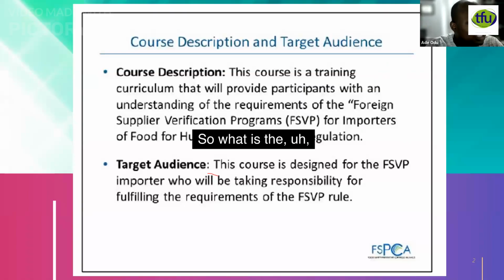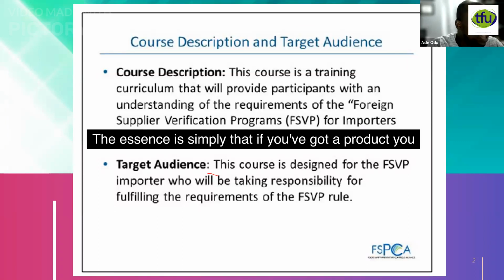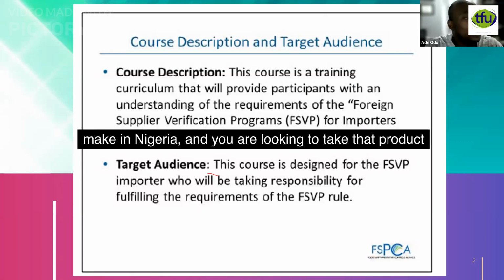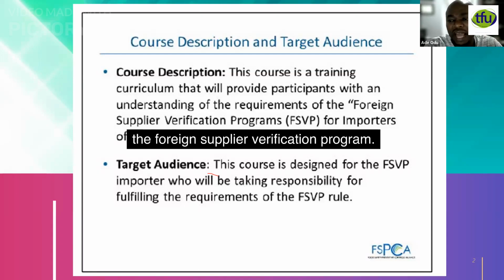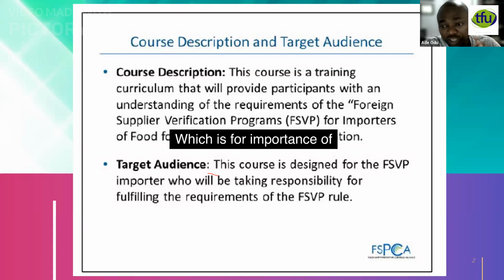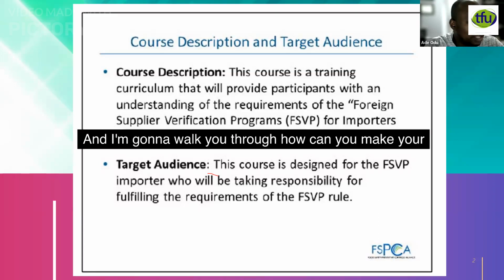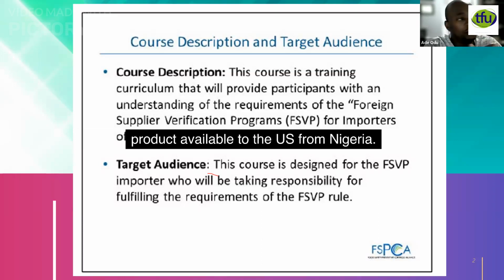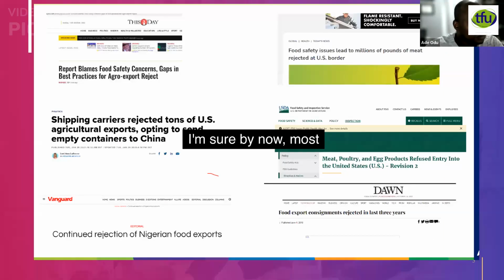So, what is the essence of this class? What's the audience? The essence is simply that if you've got a product you make in Nigeria and you're looking to take that product to the US, we have what we call the Foreign Supplier Verification Program, which is for importers of human and animal food to the US. I'm going to walk you through how you can make your product available to the US from Nigeria. That's what we're going to be discussing in the next 50 minutes.